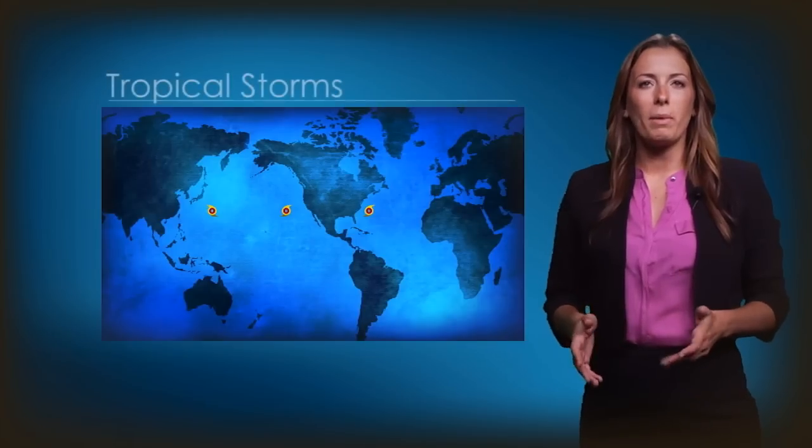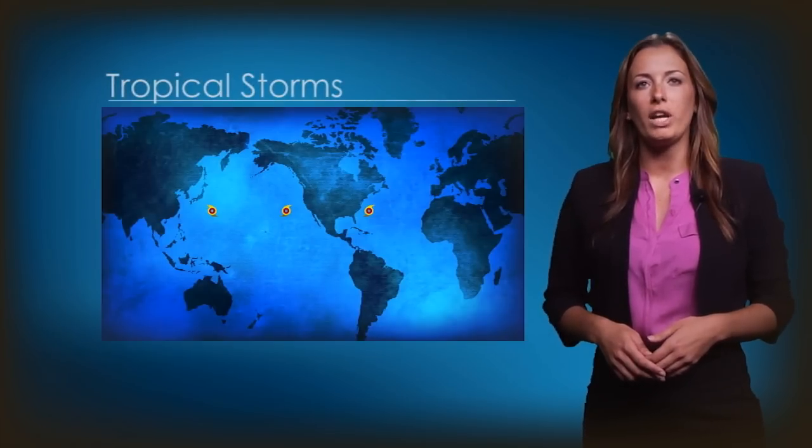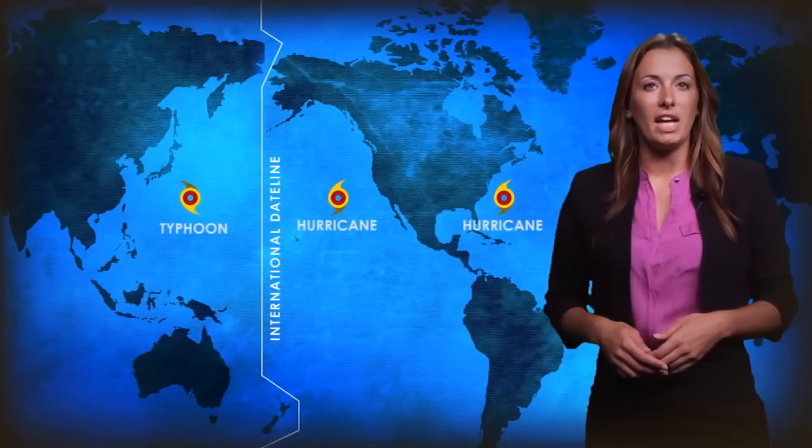A tropical storm is an organized system of strong thunderstorms with sustained winds between 39 miles per hour and 74 miles per hour. When these storms reach a constant speed of 74 miles per hour or more and are east of the international dateline, they're referred to as a hurricane. When they're west of the dateline, they're referred to as a typhoon.